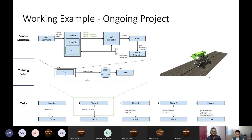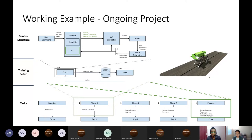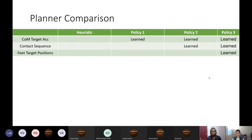I want to give an update on more recent results. This one will not only learn the contact sequence, we actually learn everything. And I want to convince you that it's actually worth learning all of them, and they could give a more intuitive, energy efficient, robust result if we learn all of them. So there's a table, right? Three actions. Heuristic means all of them are based on the heuristic, nothing learned. And policy 1, 2, 3 learn different kinds of things.